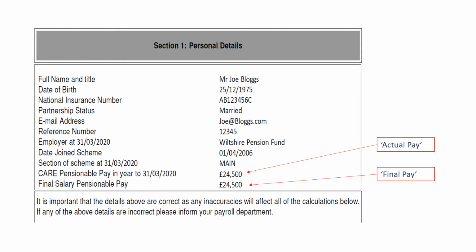And then finally at the bottom, you'll see the little statement there about the information and how important it is. So if you believe that anything is incorrect, then you should contact your employer and the fund straight away.